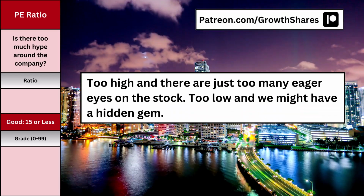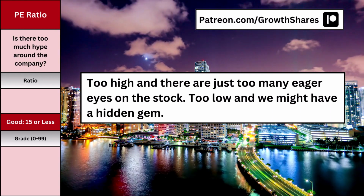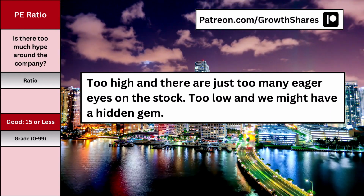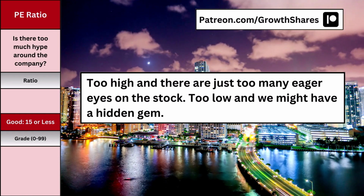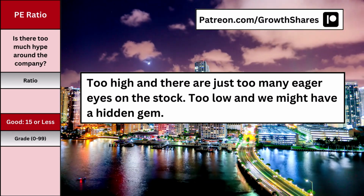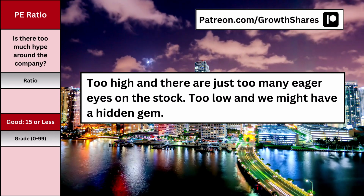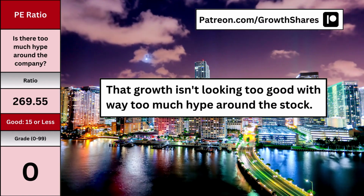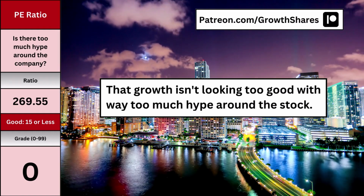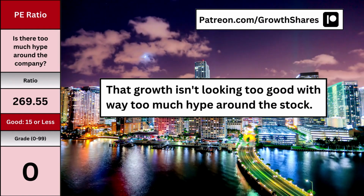For PE ratio, most people look at it as a valuation metric. I don't base my intrinsic value on the PE ratio. The PE ratio to me is a measurement of hype. Too much and there's just too many eager eyes on the stock. Too low and we might have a hidden gem. Barrick has a disgustingly high PE ratio at 269.55. That isn't looking too good, with way too much hype around the stock.